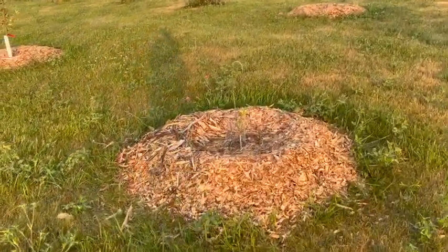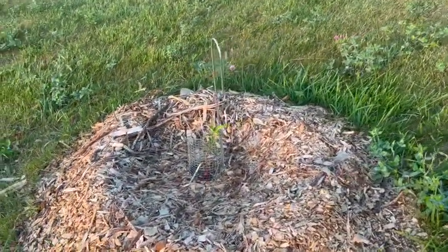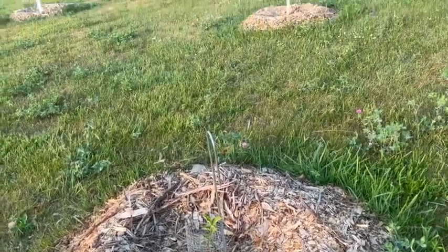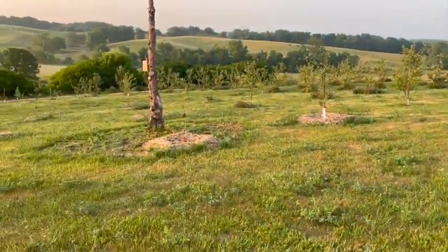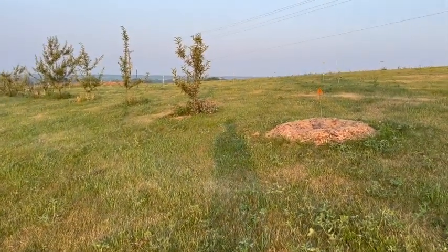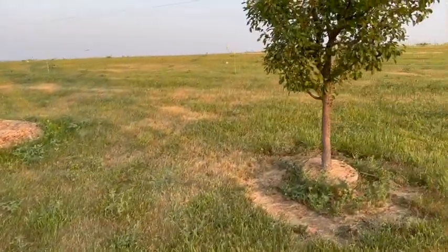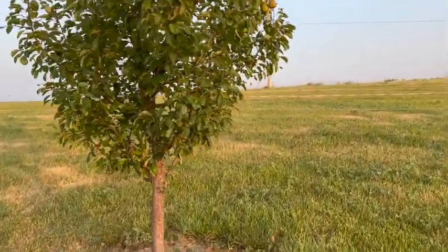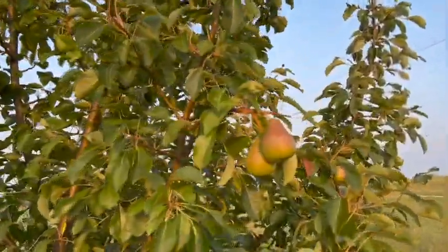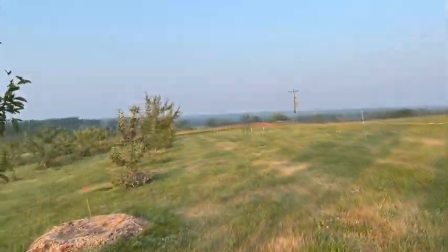New grafts this year look really good. They had some fungus issues, but that's pretty normal around here. And when these trees are really young, I've had a lot of issues with cedar apple rust. And then I think pretty much all of them have outgrown it, all the bigger trees. This Bartlett pear has pears on it this year for the first time. It's going to be a good year for pears.